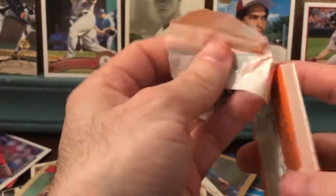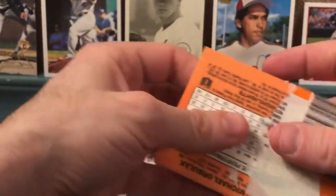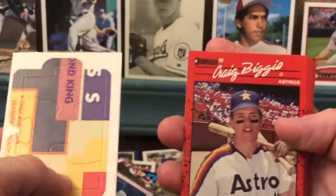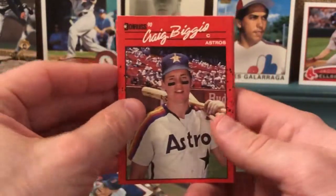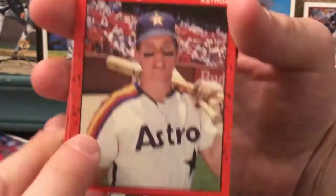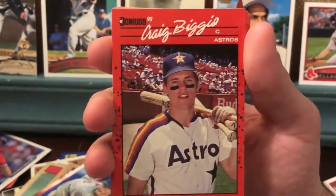I can never remember unless it really explicitly says what the... this is the 90 Donruss. I can never remember from the packs what year it is. I'm not that proficient. I think this is the year where there's just like... yeah, so 90 Donruss. But you get a Craig Biggio. This is a pretty offensive looking card.